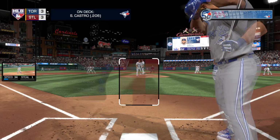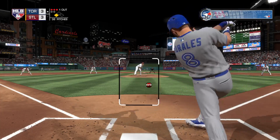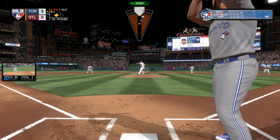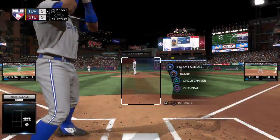Look, there's no reason to give him anything good. If you walk him, sets up the double play. You can bet he's salivating a little in the box right now. He likes to drive in runs, and he's got a great situation and count to do that right here. So there's ball 4.